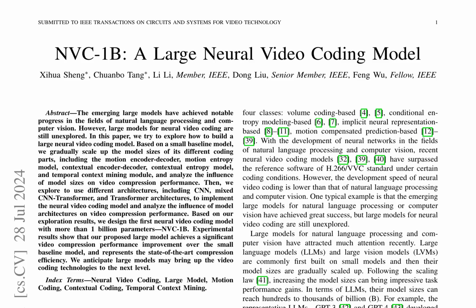The rapid growth of video data has led to increasing costs for video transmission and storage. To address this, researchers have been exploring end-to-end neural video coding (NVC) to improve video compression performance. Existing NVC models can be classified into 4 categories: volume coding-based, conditional entropy modeling-based, implicit neural representation-based, and motion-compensated prediction-based.